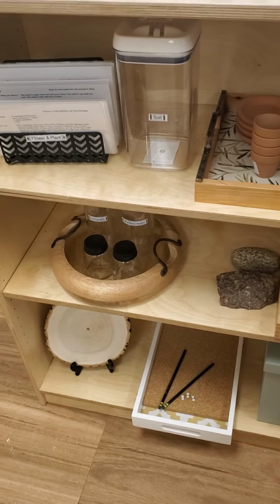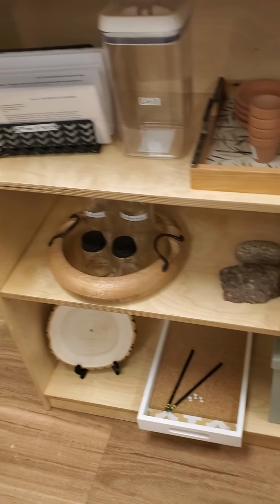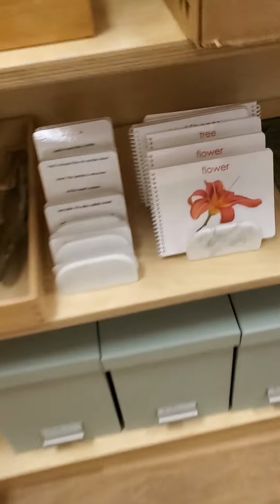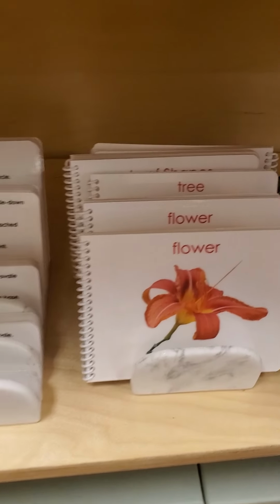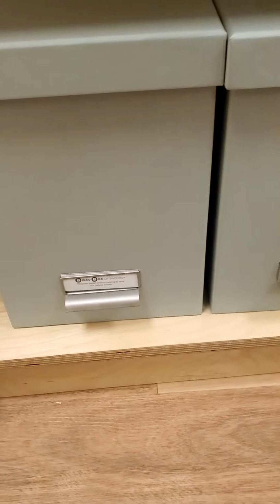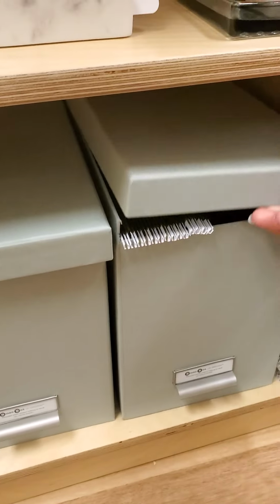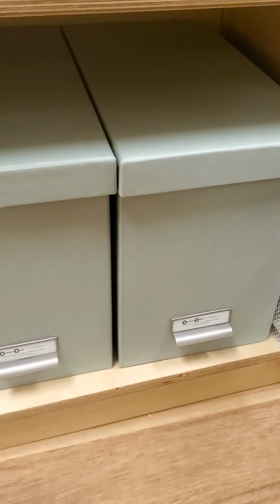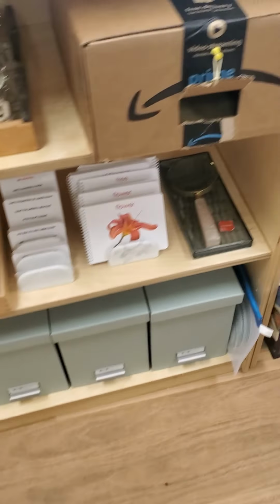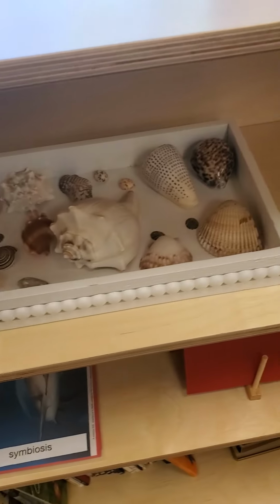This is botany. I love botany. I love those books. I can see these are the botany classification work at the very bottom. They're very nice, and all in files and everything. Lots of things to make samples with. And then moving on to zoology and lots of good things there.